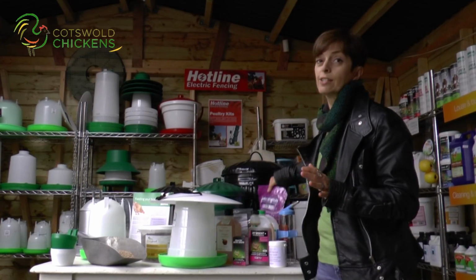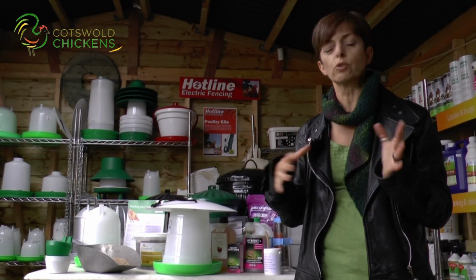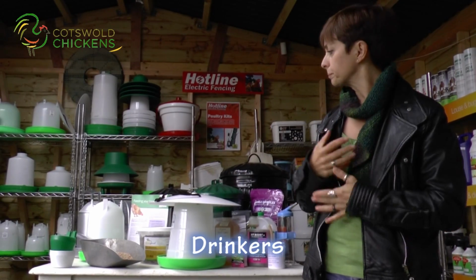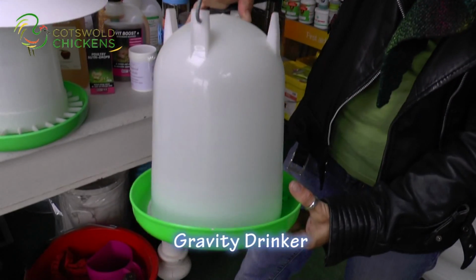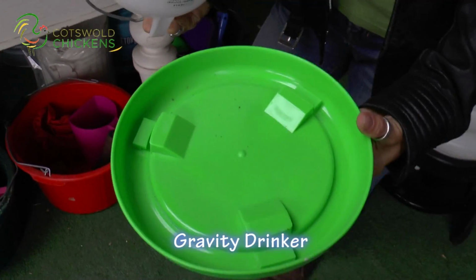So there's a lot of different things that you can add to the feed. There's a myriad of different products. They're not essential, but there are some things that we do recommend that can be helpful. Getting onto the water, I've got a drinker here. Now, there are lots of different ways of giving water to the birds, and we've got automatic drinkers here in the pens for the chickens.